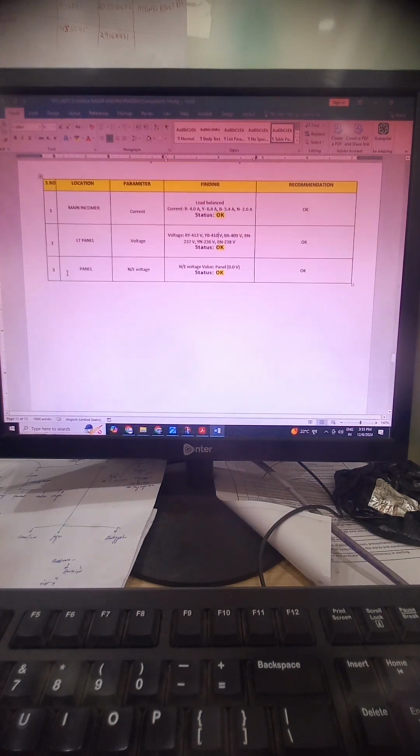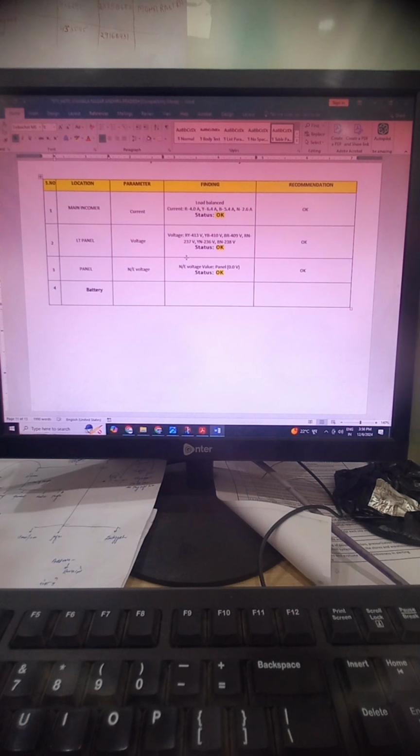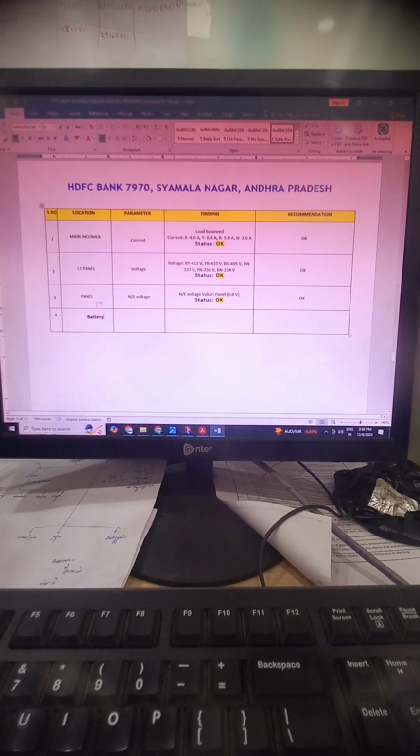Here you need to mention another point, that is the earthing point. You have never mentioned the earthing point. So you need to add one more row for earthing. If the earthing is not available, you need to create one more row. This is the earthing not available at the battery rack. Let's check the battery rack. Yeah, UPS battery rack. So you need to mention the location, UPS battery rack.